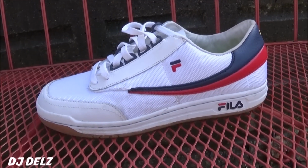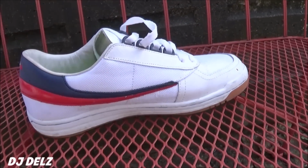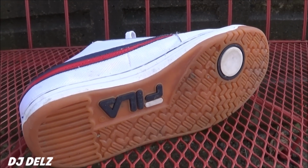Of course, got to show you these classic tennis. Kind of cooked. I wore them a ton of times, but got to throw them in the mix. Real nice. That gum outsole, man. Look at that gum outsole. Real nice.